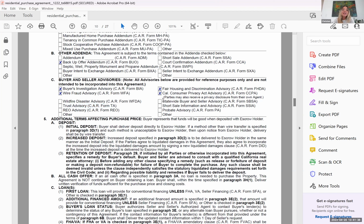Okay. Thank you. I don't know who at Keller Williams, but someone for a very long time at Keller Williams has been teaching people to add a statewide buyer and seller advisory, which is what, 14, 16 pages long. It's just an advisory. It's required as part of the seller disclosure package. Please do not include it as part of the contract. We don't include things we don't need to because it's particularly uncustomary things that aren't required.